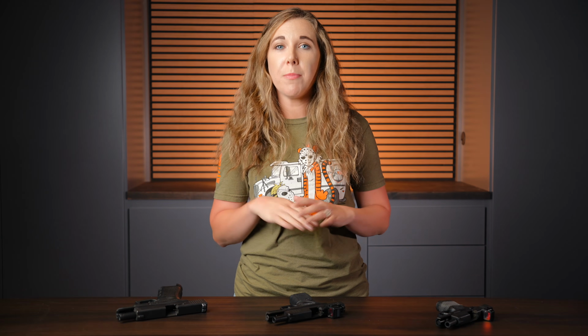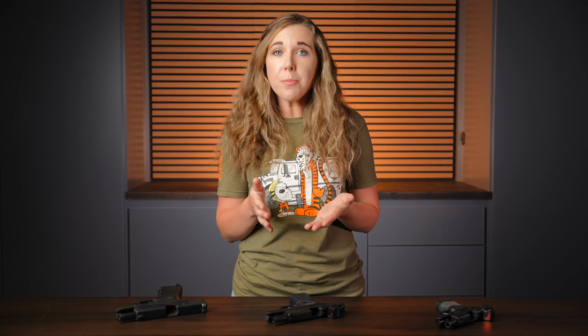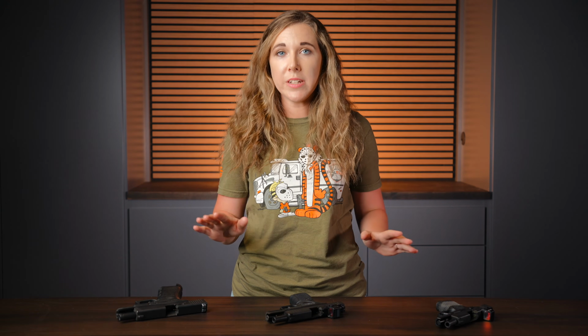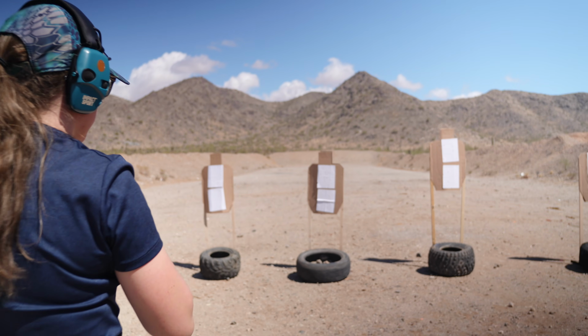As a side note, oftentimes rentals have been well loved and shot a ton. It's very likely to be easier to manipulate the rental firearm. When you make your purchase, don't feel discouraged if it instantly feels way harder out of the box. That is totally normal, and once you've shot a few hundred rounds through the gun, it should start to feel easier.